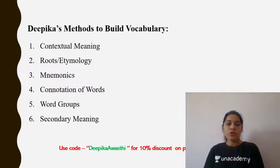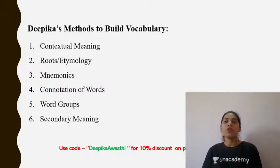The second way is roots or etymology. Now there are so many words in the dictionary. You can't know all the words in the dictionary, isn't it? And you don't even have to know. But just so that you will know the majority of the words in the exam, what you can do is know all the roots, because roots are very few. There are 200 to 300 roots, from which at least 20 to 30,000 words are made.